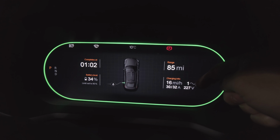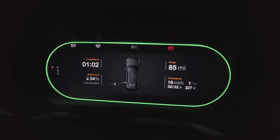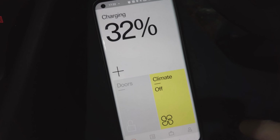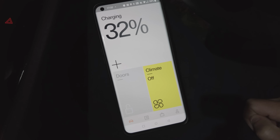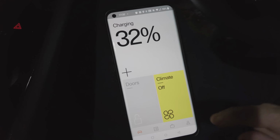Now we have a single phase display and a little bit more information in the charging screen, a little charging info there. So that is showing the percentage, and close that box. And then we've got our doors here, which is our locking and unlocking function. That is really useful because if you're away from the car and you're not sure if you've locked it, you can log in and have a look at that.